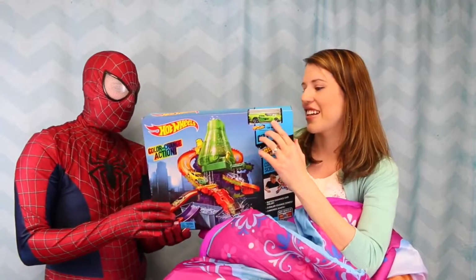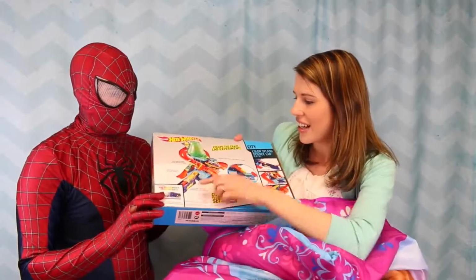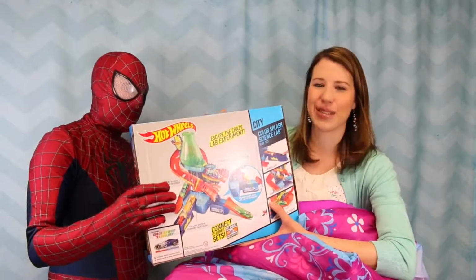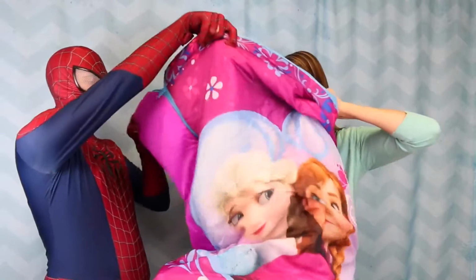And these things are great too because they work with the Disney color changers. So you can put Mater and Lightning inside. All colors, like ramps and everything. Oh, cool. This is awesome. I love it. I love science, so, you know. So we'll have Spidey film it, right? Yep. You open it, you film it, right? That's right. Let's see, what do I got in here?